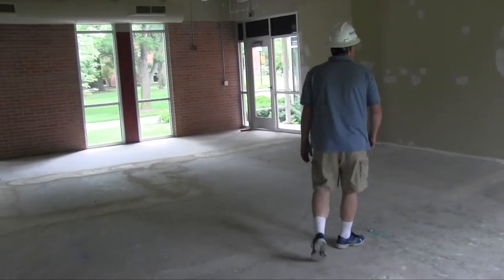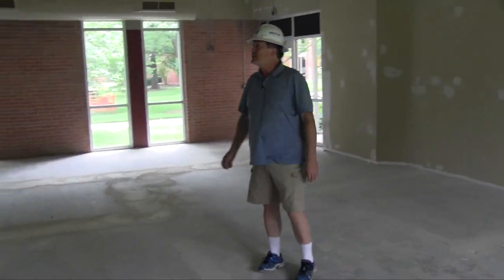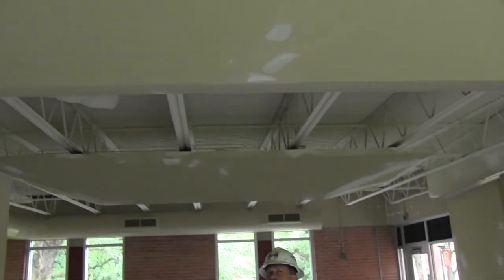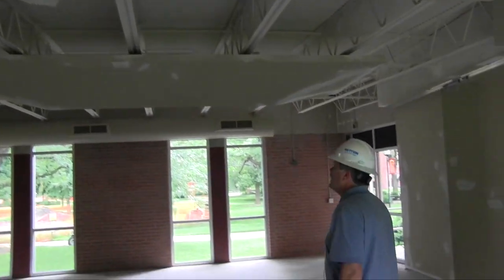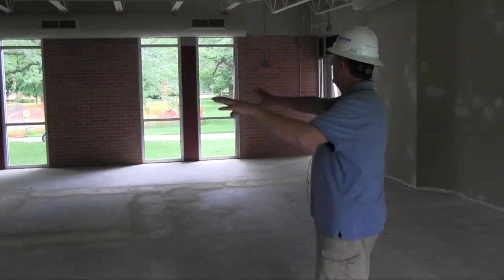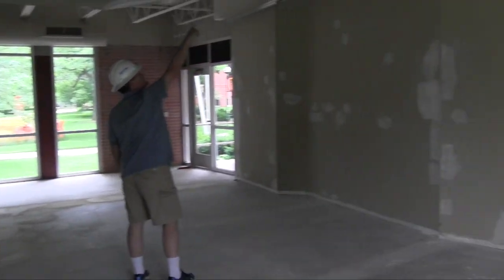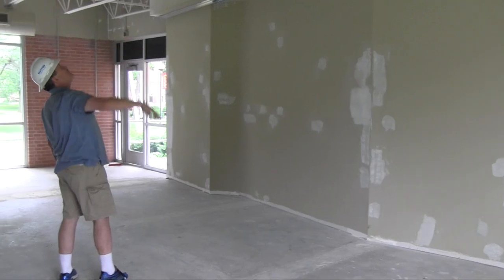And then much like the choir room, this is the orchestra room. By and large, painting is complete. One more coat of the brown paint will need to happen on the walls where the touch-up was, so it meets the ceiling, the top ceiling that was sprayed.